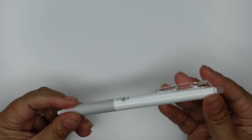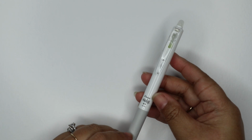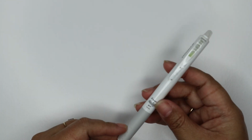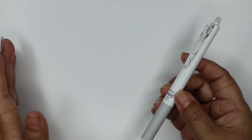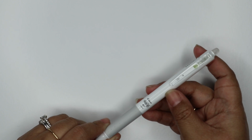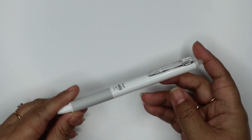For instance, this month is a new item, and the first mystery item is this pen. It's a Frixion pen. If you've been following me for a while, you know that I love my Frixion pen. I've been using my Frixion pen for years at this point, and I would never put this in a sub if I didn't back it up 100%.